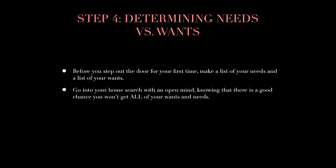In step 4, we're going to go over determining needs versus wants. It's really important to distinguish between the two before heading out and going house hunting. The perfect home satisfying all of your needs and all of your wants will most likely not be there. The process of finding the perfect home is more like finding the closest to the perfect home. Before you ever step out the door for your first time, make a list of your needs and a list of your wants.